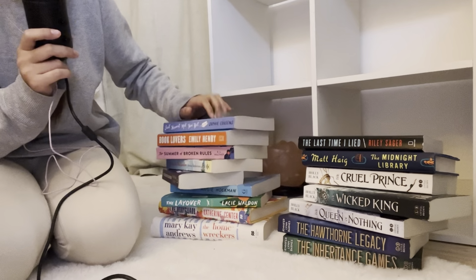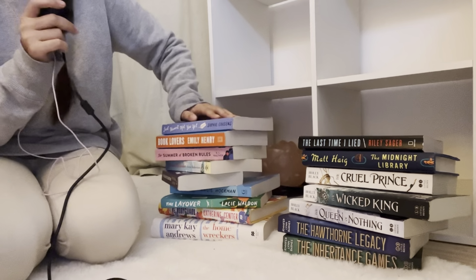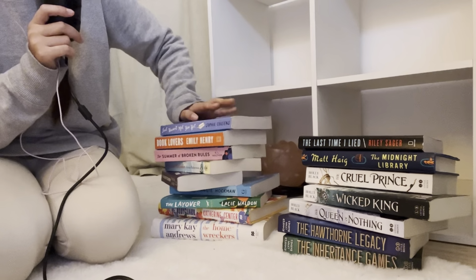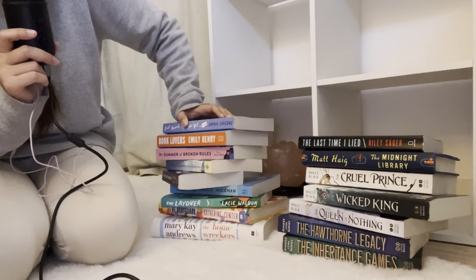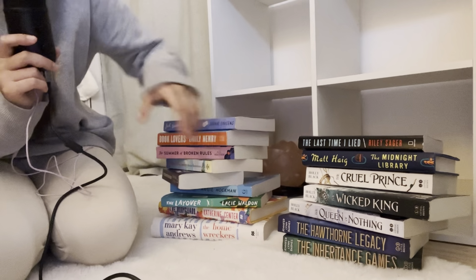So it's a good amount of my collection, honestly. I don't feel too bad about how many books I have, because this is, I think, a good amount. So how am I gonna separate these? Oh, well, I already did. What am I talking about?